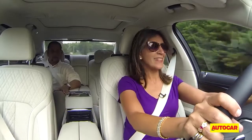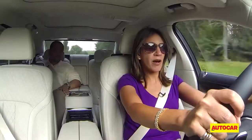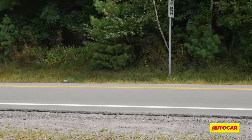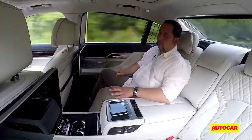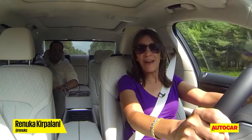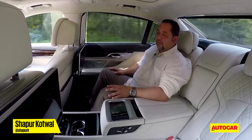When you want that fun driving experience, put it into Sport. Of course, everything hunkers down, and it is an enjoyable car to drive as well. The difference between Comfort mode, which has 2 settings to optimize ride, to Sport is bigger than ever before and instantly discernible. The 7 turns from a floaty, comfortable limo to a car that tucks into corners in a manner that's pretty unbelievable for its size. Despite my driving this corner a little quick round the bends, Shapur has managed to doze off at the back. Shapur, it's time to wake up. It's over to you now for the backseat experience.